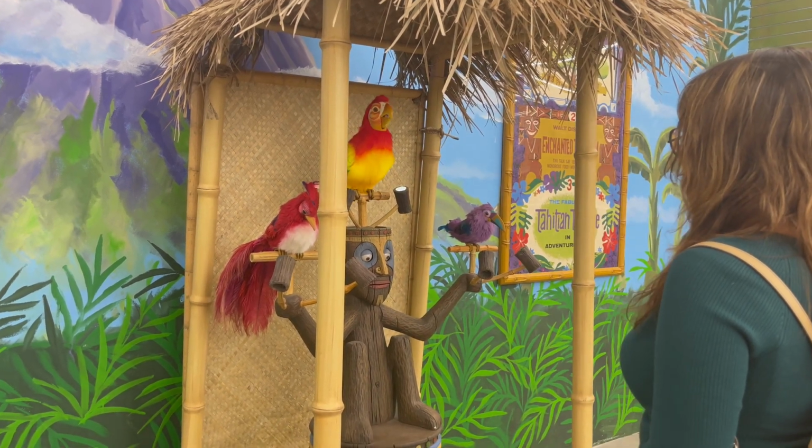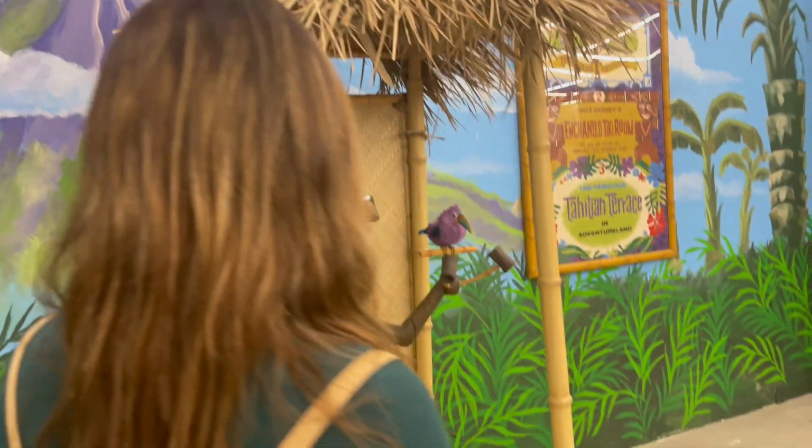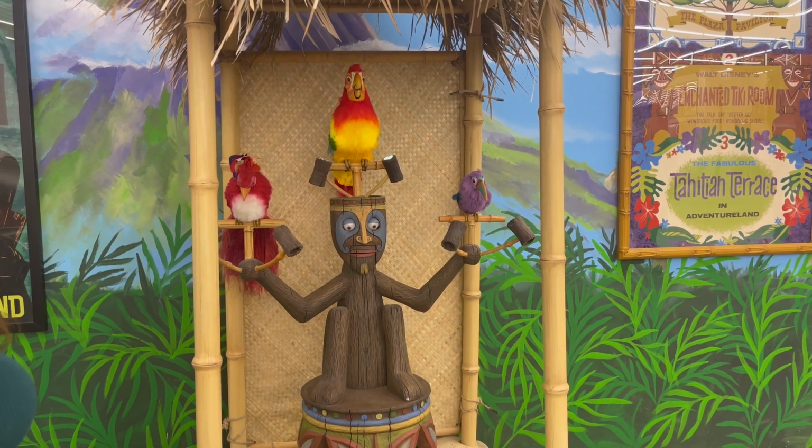Oh, buenos dias, señorita. My siestas are getting shorter and shorter. Oh, look at all the people. And welcome to Walt Disney's Enchanted Tiki Room.